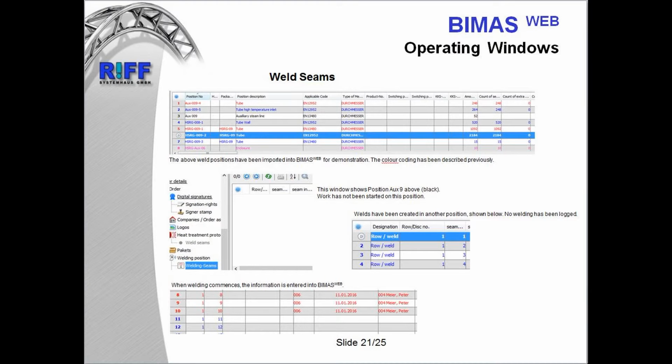Further details during training. A position that has welds assigned but no welding activities is colored blue. Once welding data has been input but no NDT, the position will be lila. Each weld entered will be colored yellow. Once NDT has been assigned and results entered, the tested welds and position will be in red. With all welds welded, heat treatment if required, and NDT complete in conformance with the specifications, the position will be colored green.